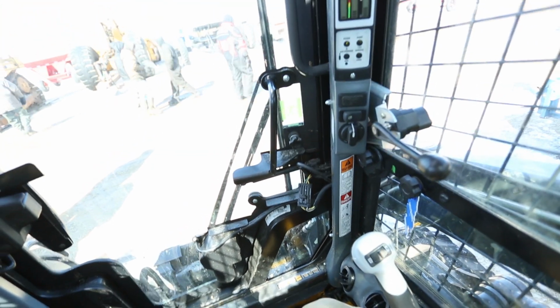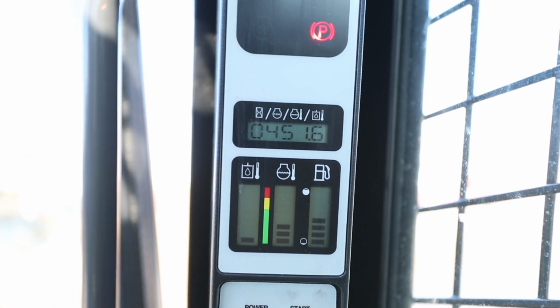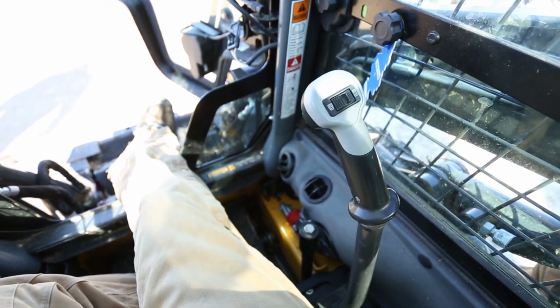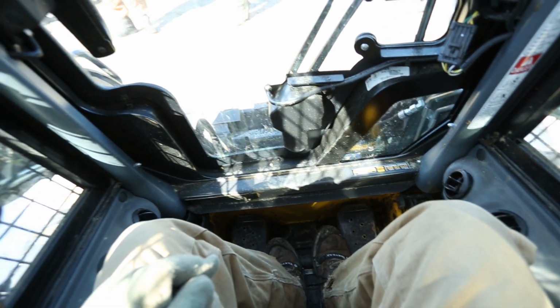Here's a New Holland L218, 451 hours on it. I'm noticing a pattern, however. Seems like most of the skid loaders on this auction are New Hollands. I wonder why. Honestly, it's a pretty nice little skid loader. Let's see what she goes for.